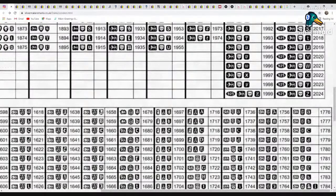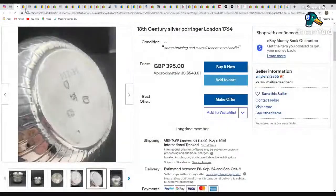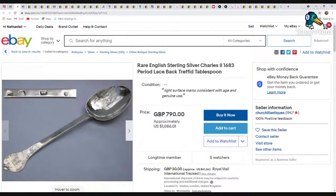See if we can prove that. Here we go. There's that same very unusual I. It actually indicates an I. It does look like an F, so I can see how you would think that. But it's got a beautiful set of very clear hallmarks. Now, is SM the maker's mark on that, or is the other mark that was engraved in the bottom the maker's mark? No, the SM would have been the maker's mark. The M engraving would have been the owner's engraving.